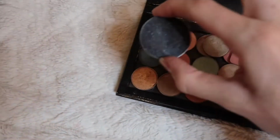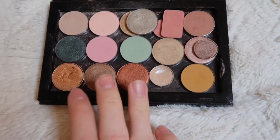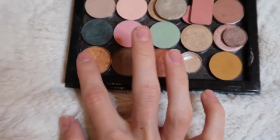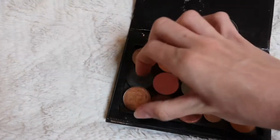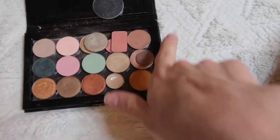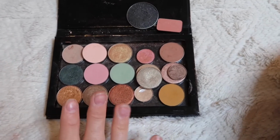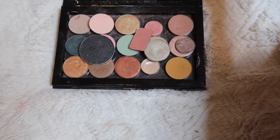I have this Ofra single shadow, and then I also have some more Makeup Geek shadows. These are ColourPop shadows. This one is by Ofra as well. It's Gold Rush, I think. It's really pretty. Yeah, it's Gold Rush. And then most of these are ColourPop shadows. I'm not going to go through all of these because I feel like it's going to be kind of boring. So that's pretty much the overview of some of my single shadows.